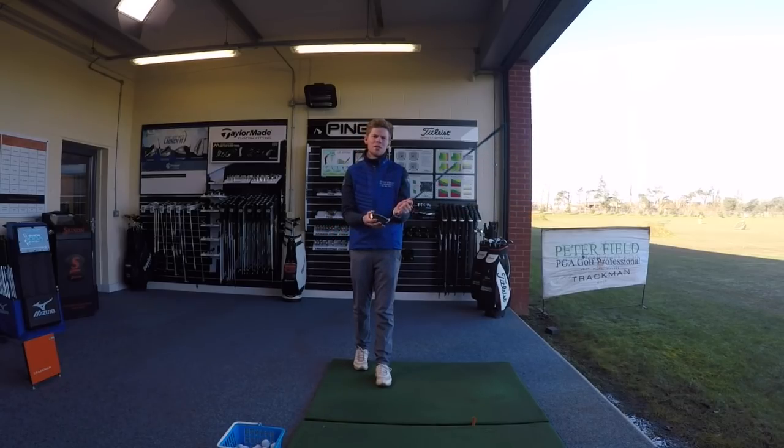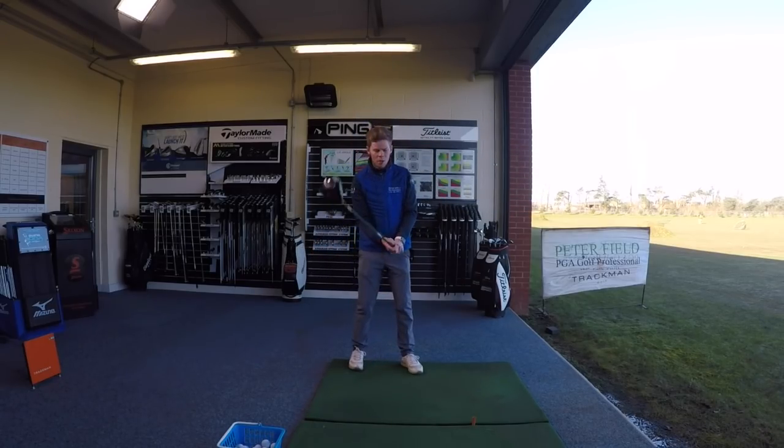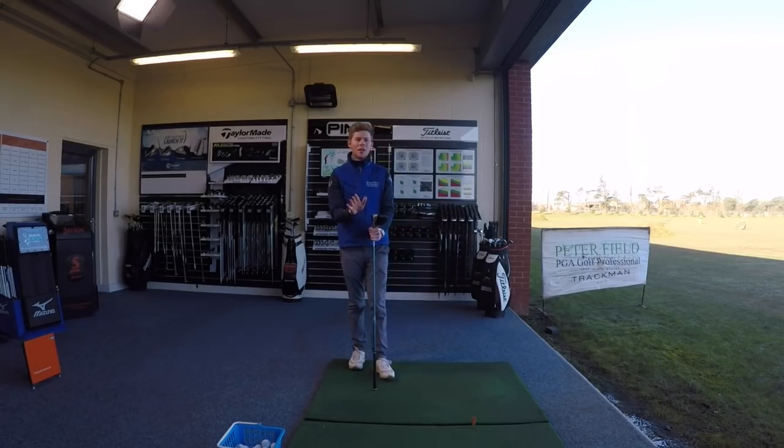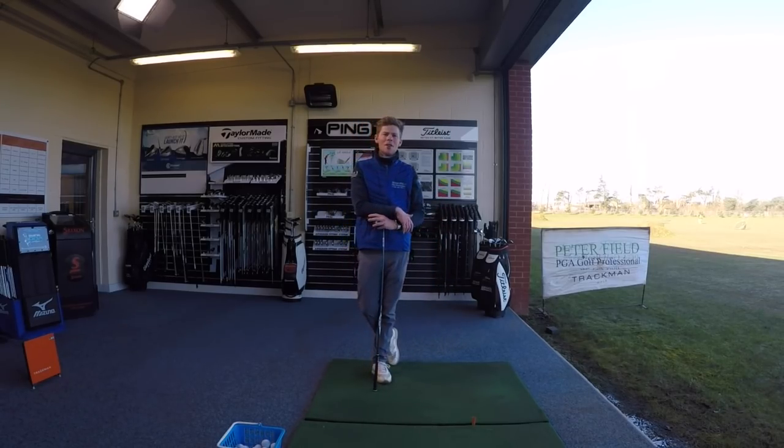But to maximise distance, we want to flip it around, we want to do the exact opposite. We want you turning and hitting up on a driver. So the clinic was a brilliant day. We found a few guys gained quite a few yards from this.